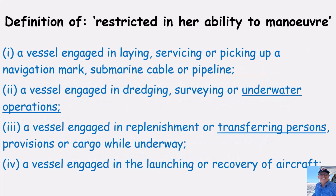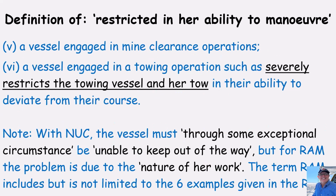A vessel engaged in laying or servicing or picking up a navigational mark or a submarine cable or pipeline. A vessel engaged in dredging, surveying or underwater operations. A vessel engaged in replenishment or transferring persons, cargo or provisions while underway. A vessel engaged in launching and recovery of aircraft. A vessel engaged in mine clearance operations. And a vessel engaged in towing, where that towing operation is such that it severely restricts the towing vessel and her tow in their ability to deviate from their course.